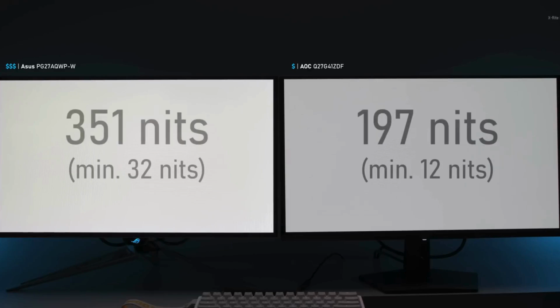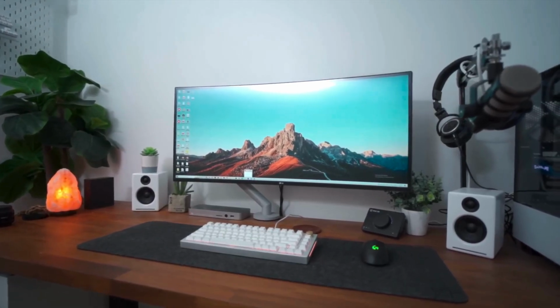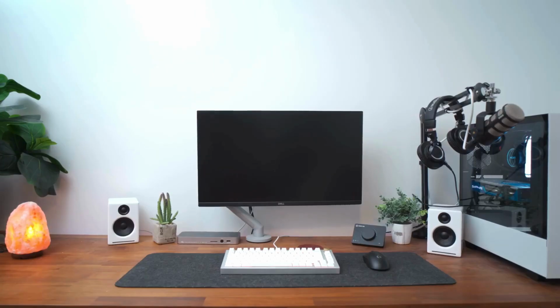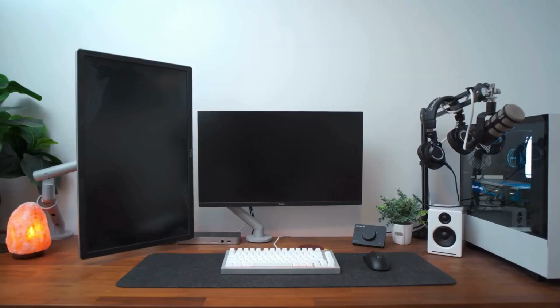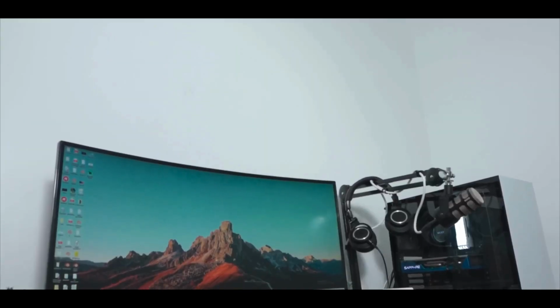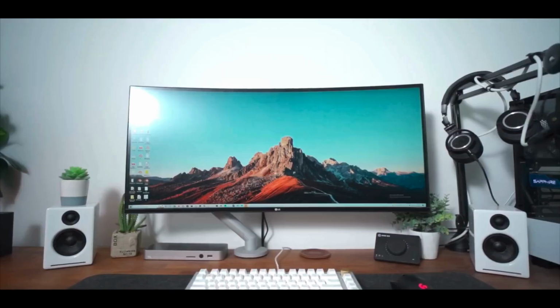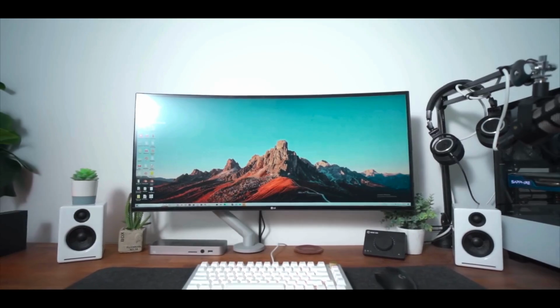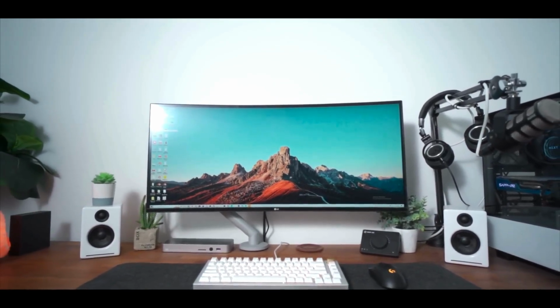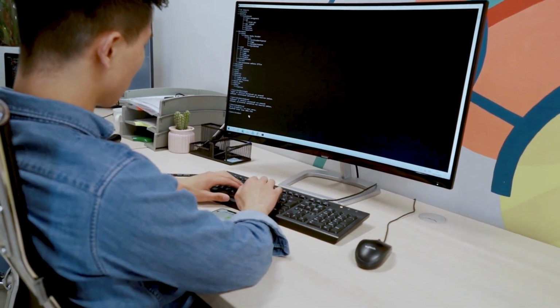This is the budget decision. You tell yourself, it's just a screen. So you go cheaper. Real-world impact. At first, it works. But over time, eye strain increases. Brightness feels uneven. Long sessions become tiring. And now something simple, like working or gaming, starts feeling like effort. And this is where people realize a bad monitor doesn't just look worse. It feels worse.